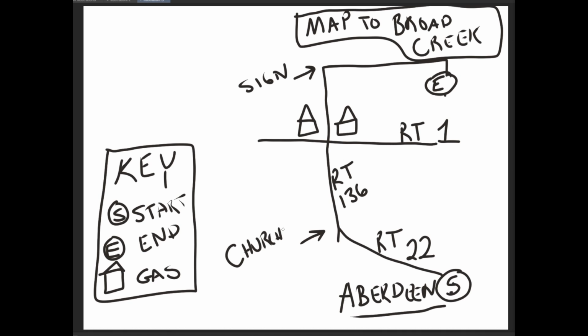I think this map is detailed enough to get my friend from Aberdeen to Broad Creek. So there's probably some other things I should have added. Now that you guys know about a compass rose, that's a good addition to a map. But feel free to draw your own map to a point of interest so your friend can navigate there.